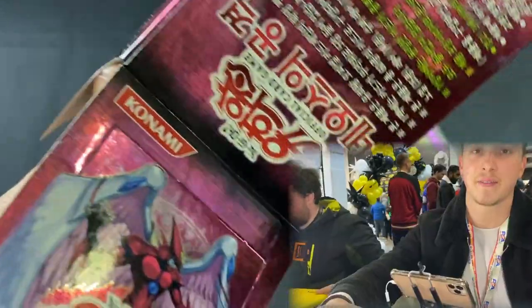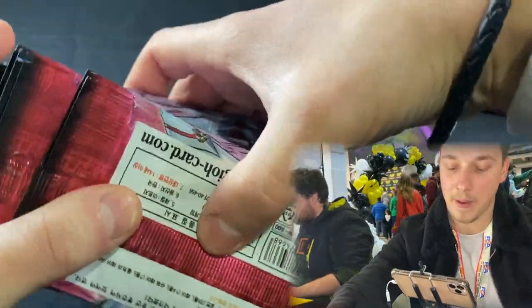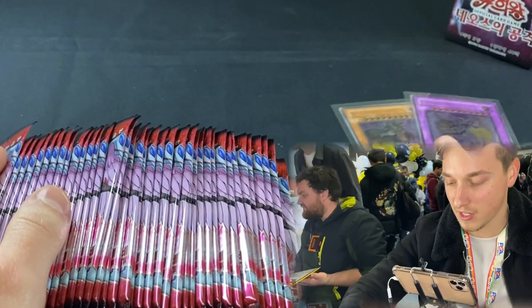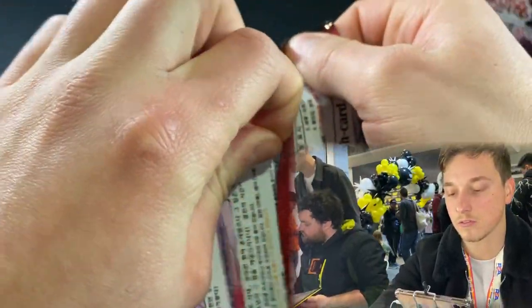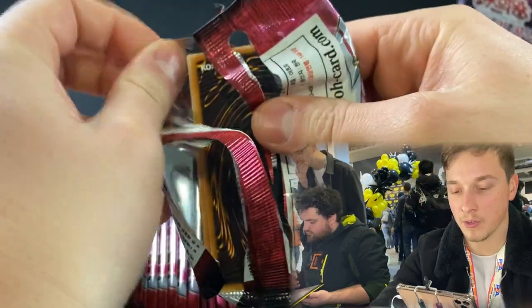Alright, so this is Strike of Neos. Usually the backpacks are the ones that have the foils in, but this is insane. We've got two nice ultis so far. Let's go for a few more. I think if you do this, you can open it easier. Well, I'm not really much of a pro.